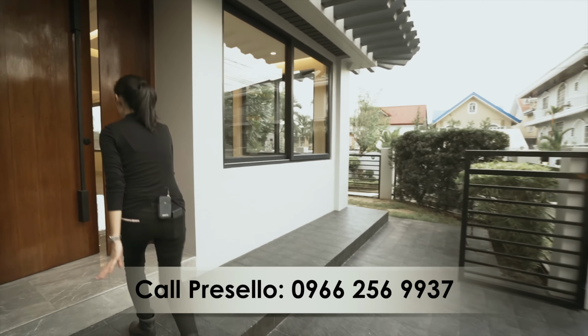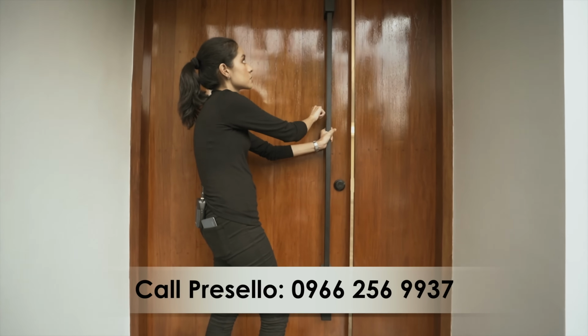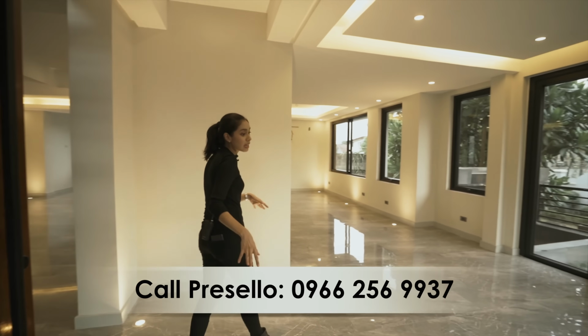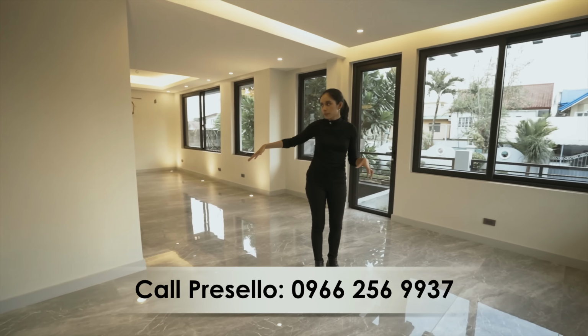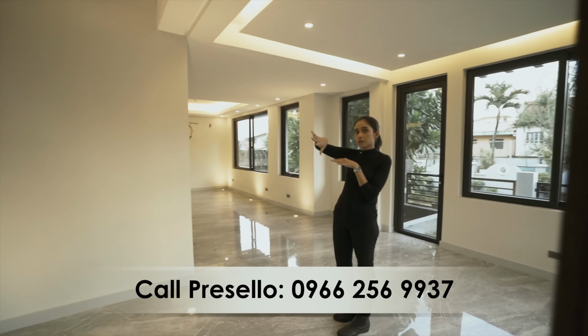And this is the main entrance. So you have a nice wooden door with a solid metal handle. And upon entering, the first thing you will see is your foyer. So you have this very dedicated corner, mind you, this wall that prevents you from seeing the rest of the floor.